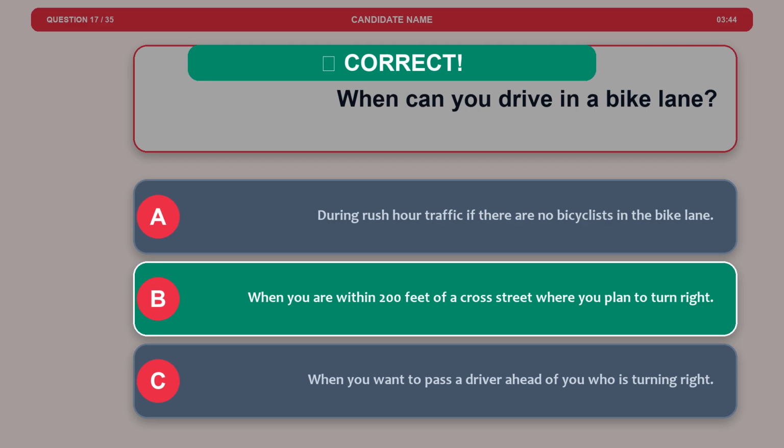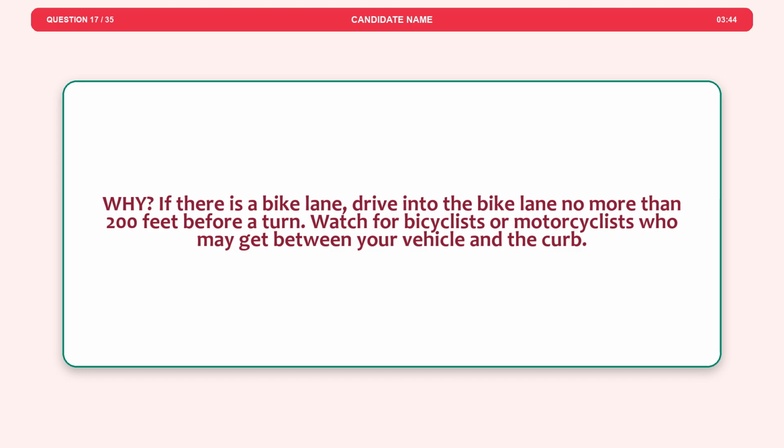The correct answer is option B. When you are within 200 feet of a cross street where you plan to turn right. Explanation. If there is a bike lane, drive into the bike lane no more than 200 feet before a turn. Watch for bicyclists or motorcyclists who may get between your vehicle and the curb.